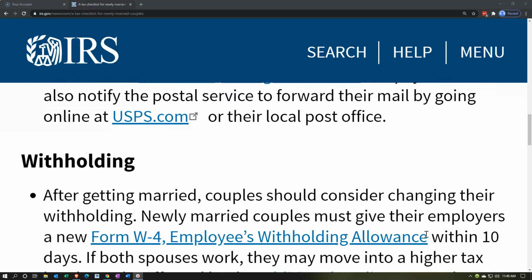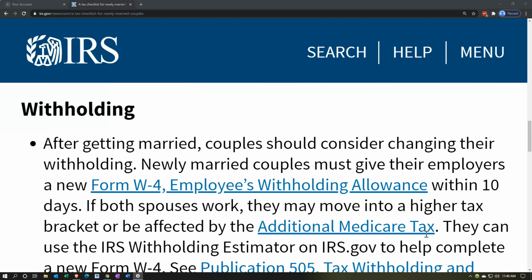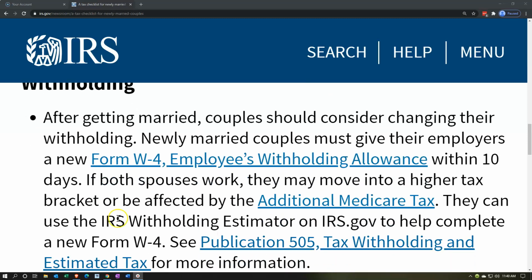Withholdings. So after getting married, couples should consider changing their withholding. Newly married couples must give their employers a new Form W-4, Employee's Withholding Allowance Certificate, within 10 days. So the withholdings will be a lot different with married individuals.